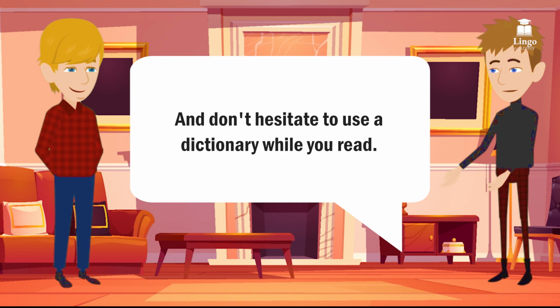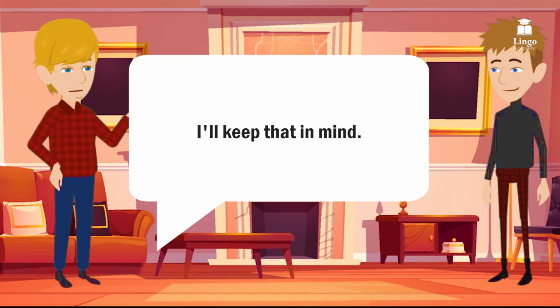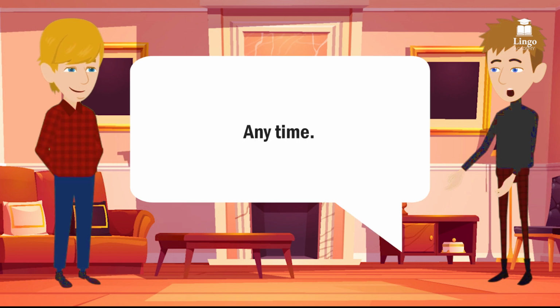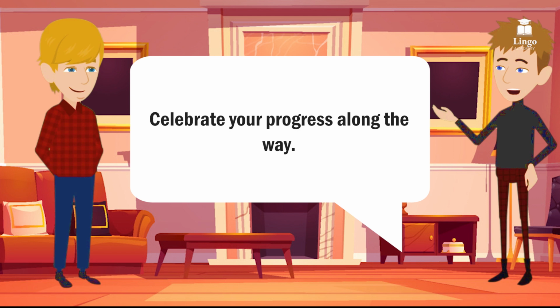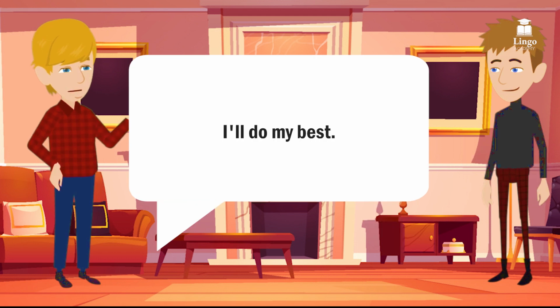Great. And don't hesitate to use a dictionary while you read. Looking up words and understanding their usage in context can be a powerful learning tool. I'll keep that in mind. Thanks a bunch for all these suggestions. I feel more motivated to tackle this now. Anytime. Remember, learning a language is a journey, not a destination. Celebrate your progress along the way, and don't be too hard on yourself. You'll get there. I'll do my best.